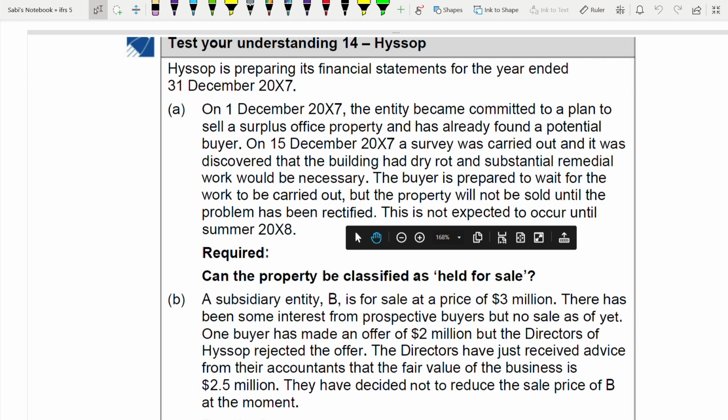Test your understanding 14. In test your understanding 14, there are two separate scenarios and you have to decide whether the asset is classified as held for sale or not. This type of question means you have to go through the criteria, the conditions that need to be satisfied. Does it satisfy the condition or not? A. On 1st of December 2007, the entity became committed to a plan to sell a surplus office machinery and has already found a potential buyer. Okay, they have committed to a plan and already found a buyer.